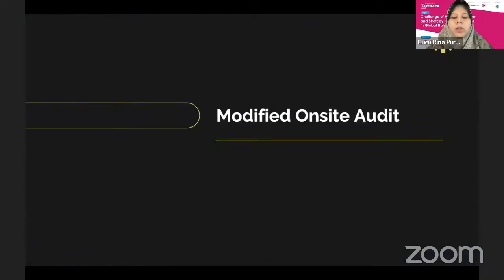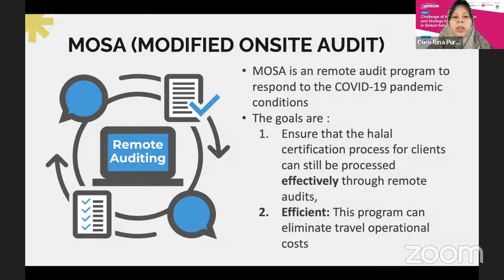So the next is the modified on-site audit. Actually, we launched this program at the beginning of the pandemic. This program gives companies the opportunity to get the Halal certificate even in pandemic conditions. So this one is like a remote audit. We still do the remote audit currently for some registrations, especially for overseas, because until now it is still a pandemic situation.